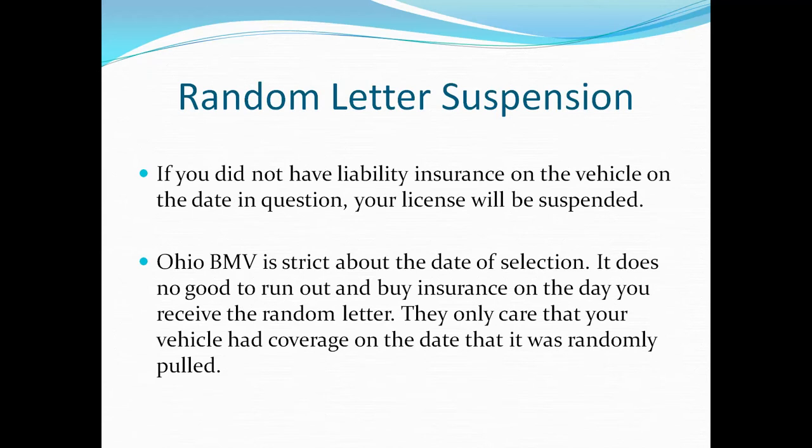However, if you did not have liability insurance on the vehicle on the date in question, they will suspend your license. And they're very strict about it, especially the date of selection, meaning that it does you no good to go out and buy insurance on the day you receive a letter in the mail. By then, several days have already passed. They only care that your vehicle had coverage on the date that it was randomly selected.